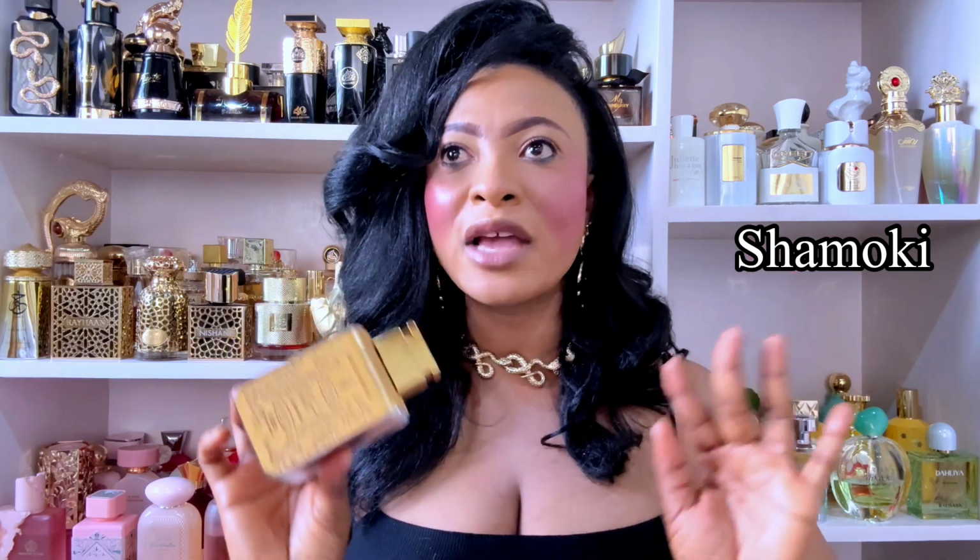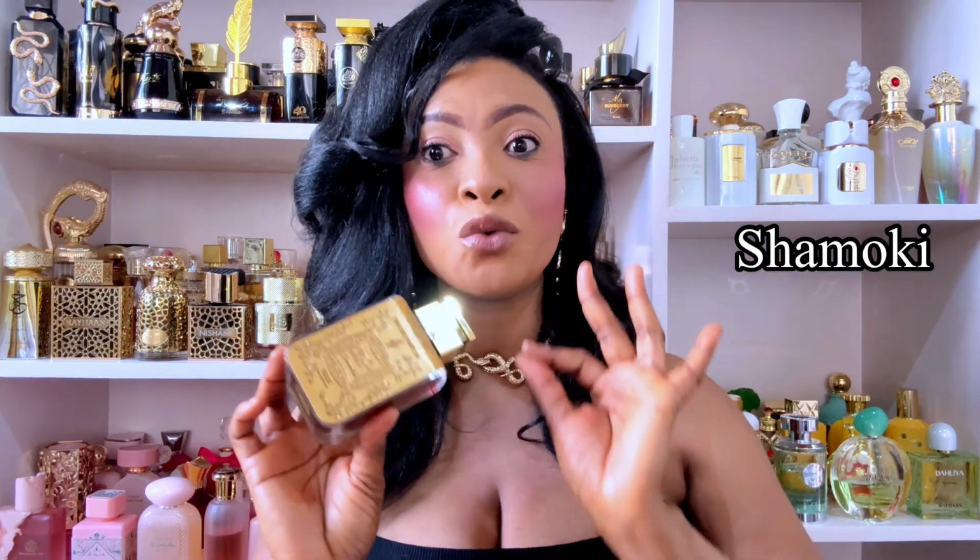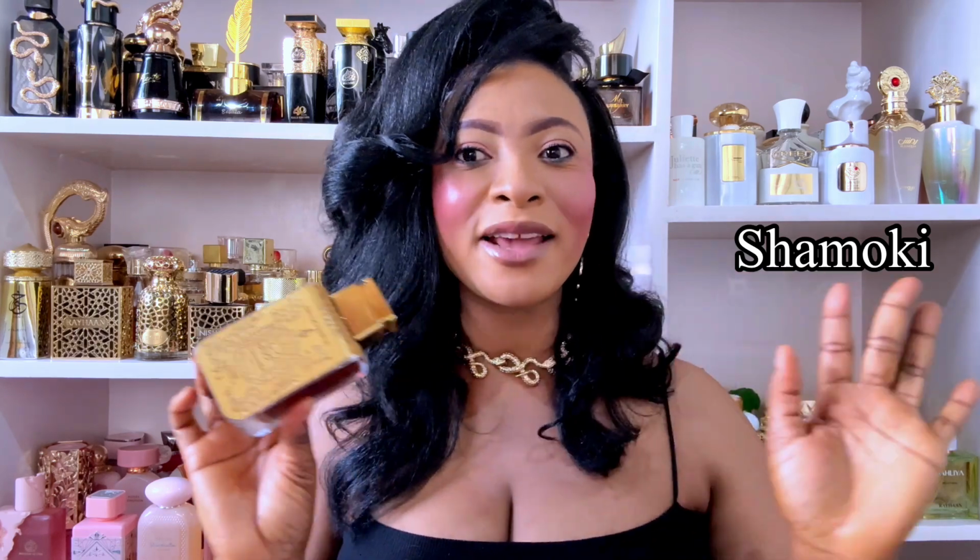I think it is a safe blind buy. It's going to give you a very sweet, fun, girly, sugary, sweet fragrance. But the kick here is that it has the note of oud, and I smell that oud. Although not animalic or skanky, I still get that oud. It's like a very clean oud, but it's still there.